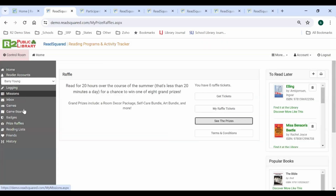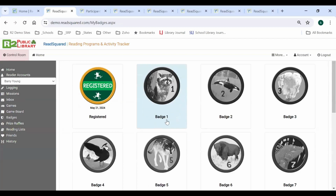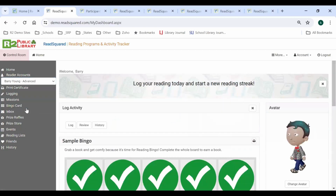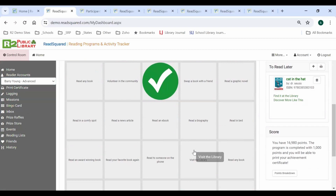So we looked a little bit at the game board. I guess I'll just go into badges. Again, the badges all match the theme. We just did the Smokey the Bear one. And again, there's quite a few programs. This is an example. You could actually do bingo, okay?